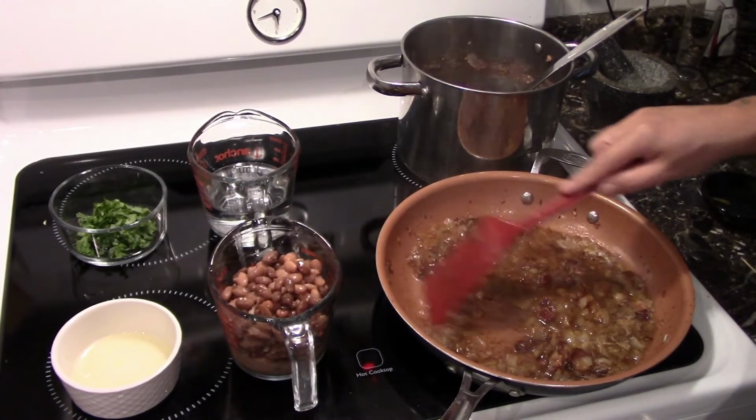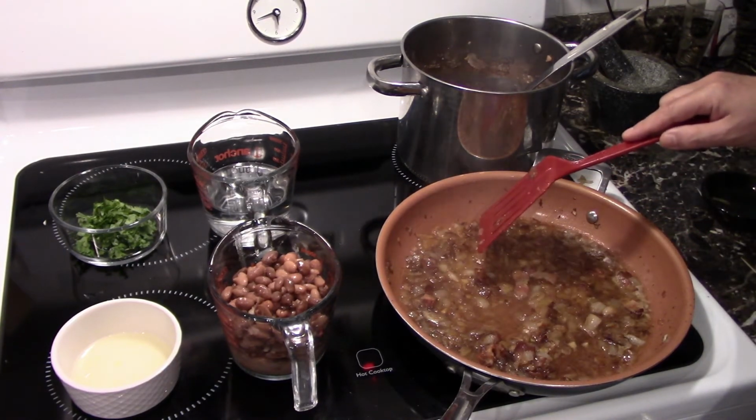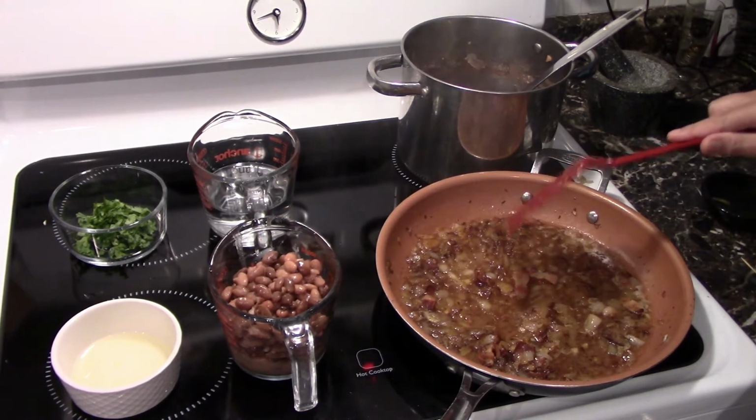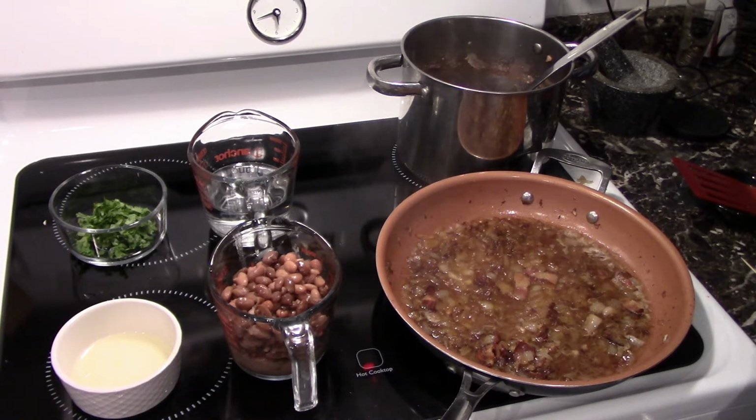Okay, we've let the beer simmer for a little while. There is an interesting aroma coming off of this now. The garlic has been tempered a little bit by the beer. It smells delicious. The whole house smells really good.